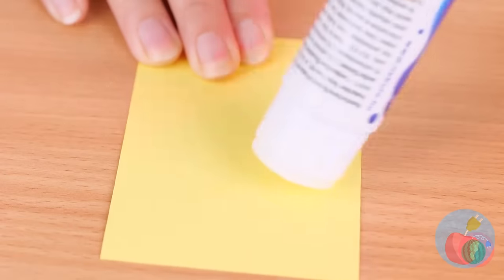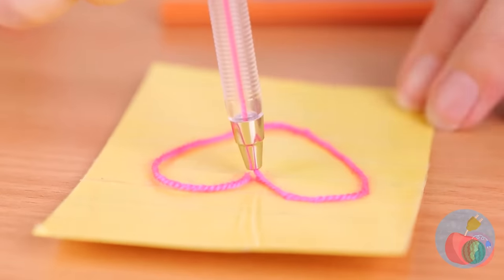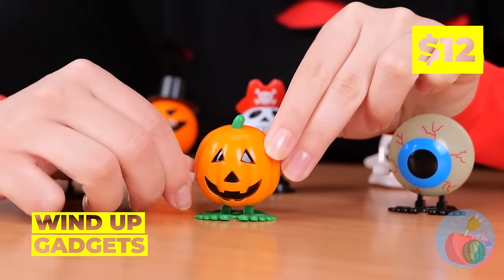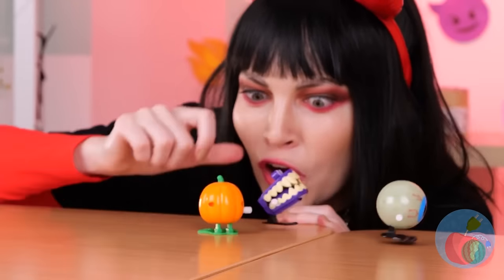Add some glue to help it stick. Sketch whatever you feel like drawing. Now it's time for a little trim. Remember, the secret touch is always love. Oh, wind-up toys! And they're going for a run! Yay!